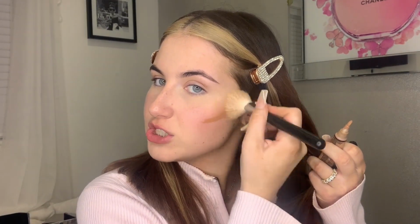To blend this out, I'm going to be using my Morphe 405 brush. This is just an angled buffing brush, and you're literally just going to go in circular motions. See how it's coming down to my natural cheekbone. Don't worry if it's messy because we'll be tidying it up.